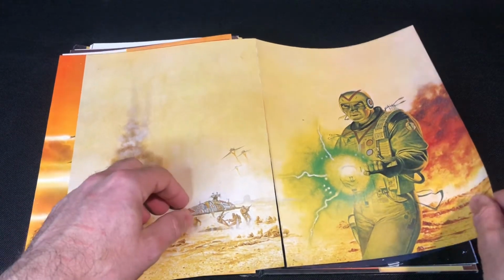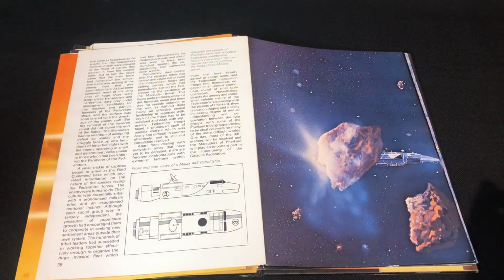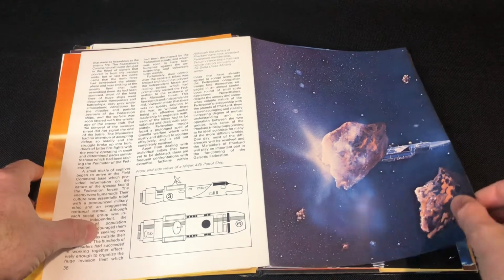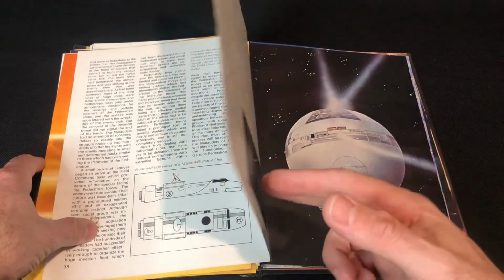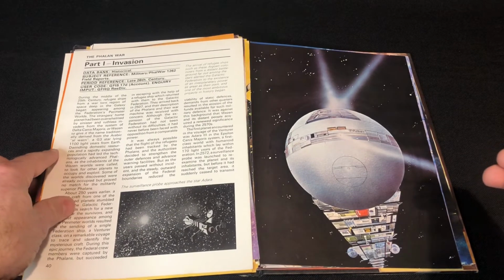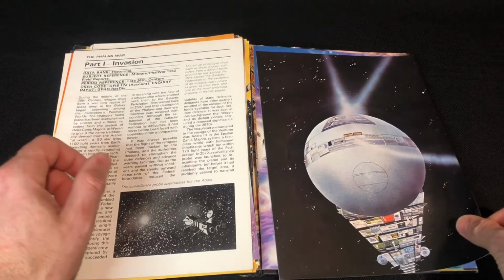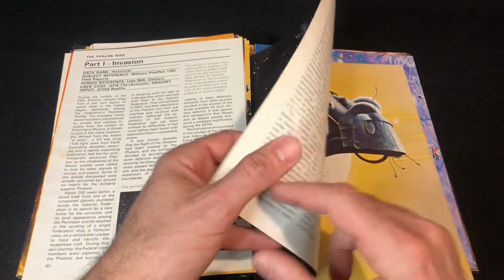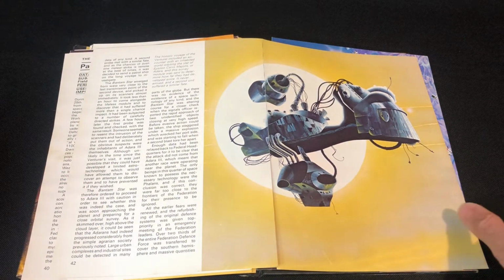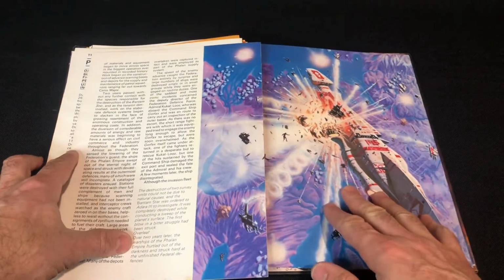So full on battle, war going, and we don't want war. War is obviously bad, but he explains everything in here about the different players in these wars. I guess their weaponry, their technology, so forth. That looks weird. I've got pages coming apart here.